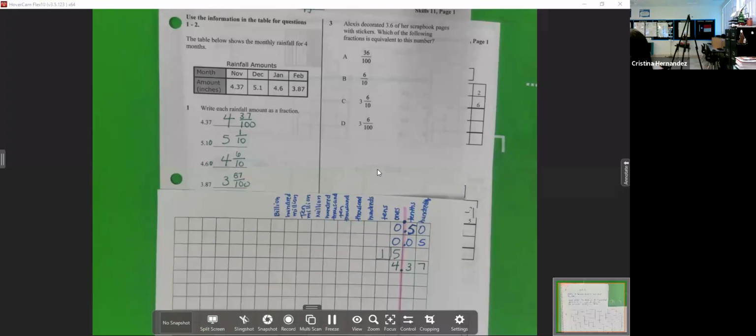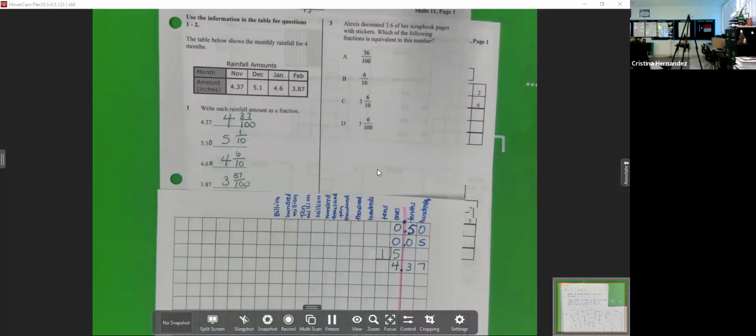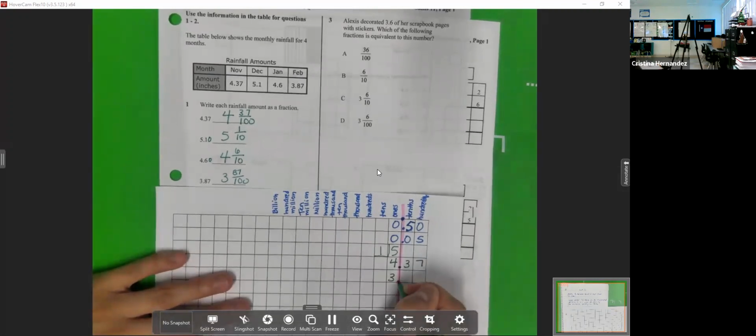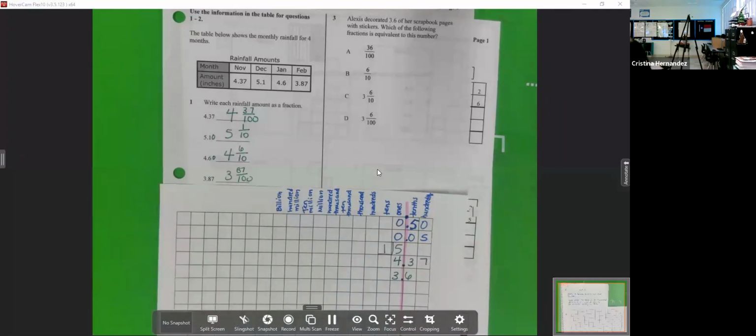Let's see. Number three, Emma, let's go ahead and read that. You can read it. My voice is tired. Alexis decorated 3.6 of her scrapbook pages with stickers. Which of the following fractions is equivalent to this number? I forgot how to say 3.6. 3 and 6 tenths. I'm going to plug it into my place value chart here. 3 and 6 tenths. How many wholes do I have?